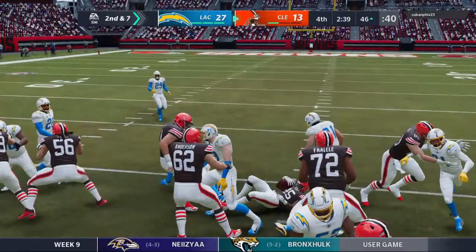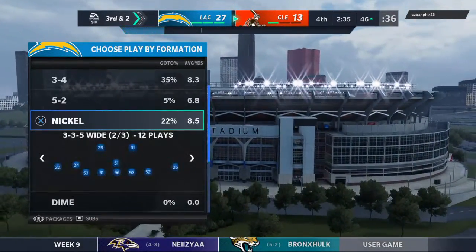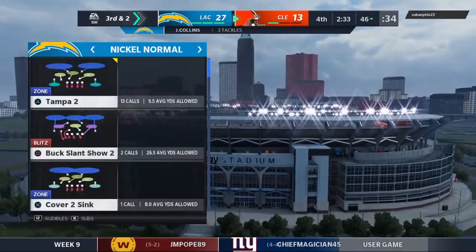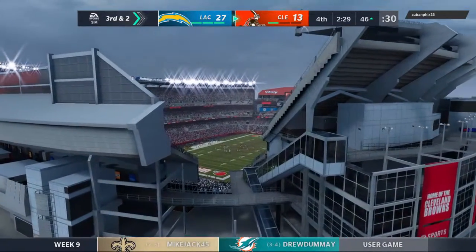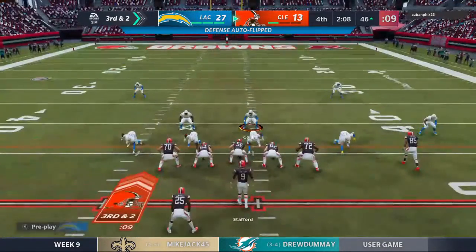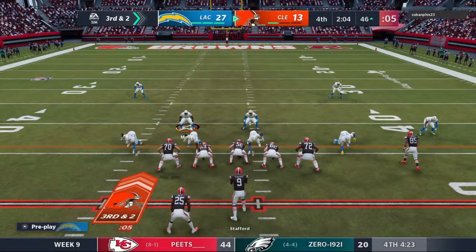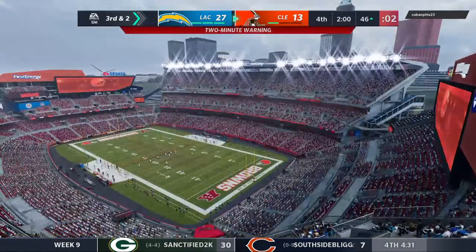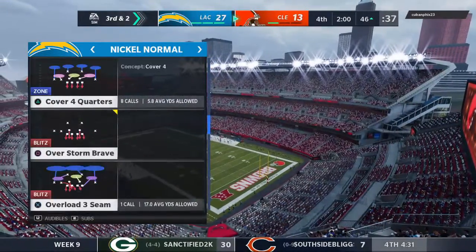And he's going to get across midfield and into Charger territory. Not too many offenses want to turn down long drives, but when you're down what they are, they've got to pay it off with some points. The Browns on 3rd down, lacking much success, just 2 for 7 to this point. This time they face a 3rd and 2. 2 minutes left to play in this football game here on EA Sports.